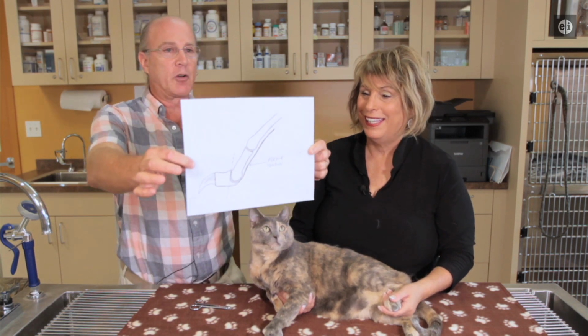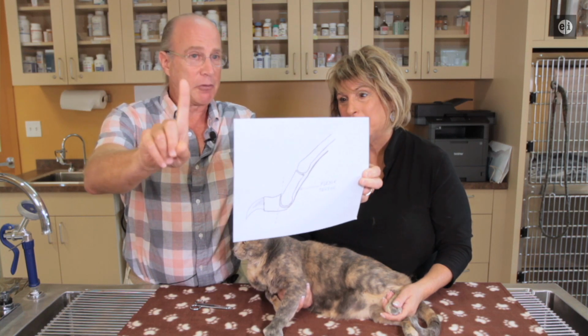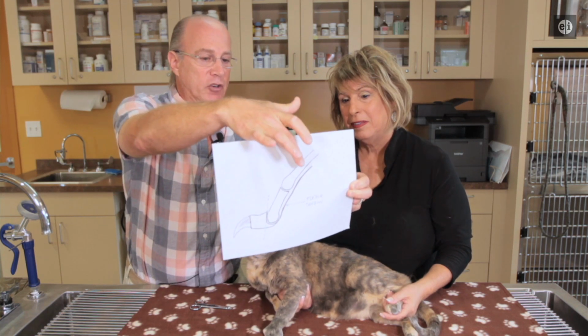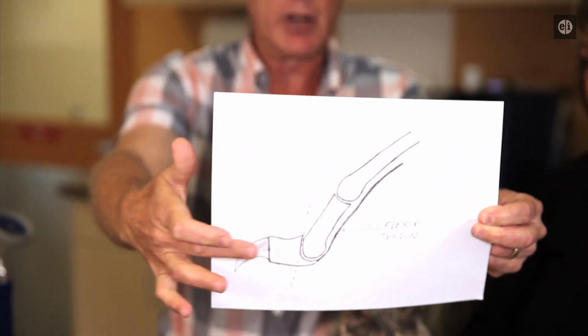But it's an amputation of the distal digit. And here, my wonderful artwork, if you can focus in on the artwork, they have 3 bones in their finger, just like us. Phalanges 1, 2, and 3, just like we have 3 phalanges. We call it P1, P2, and P3.